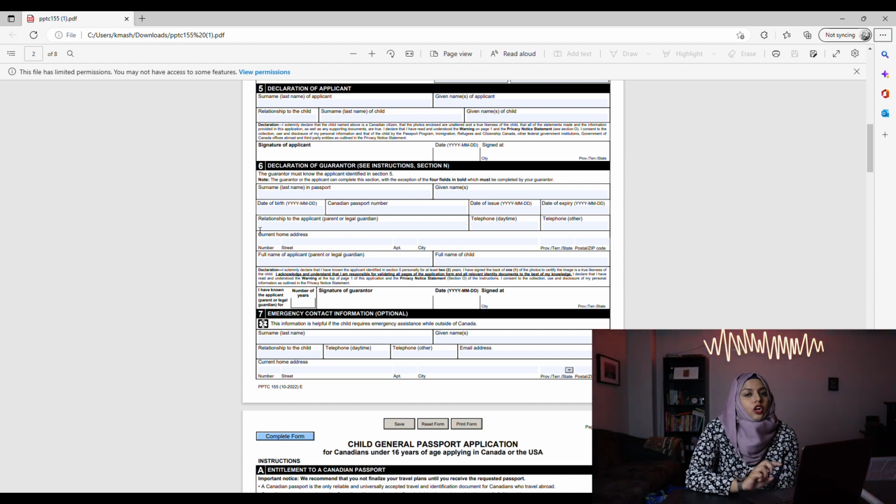Your guarantor should also know you for more than 2 years, and they do specify over here how many years they have known this person. So that person needs to fill in how many years they know you for.